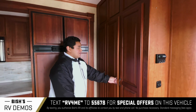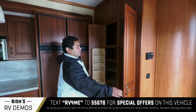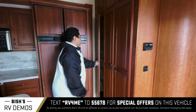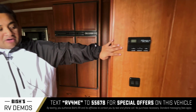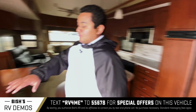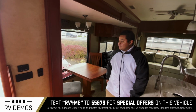If you come right here, there's tons of pantry space, as well as a place to hang your coats as soon as you come in from camping. And just more storage and storage. We got some controls right here to our right. And then to our left, we also got more controls over here as well. Very easy to use, simple.